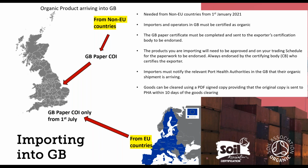So any imports coming in now on the seas and due to arrive in GB will need this paper COI. It's owned by DEFRA, so any questions related to importing and how it works will be referred to DEFRA. They control the form. Many people have asked how we get hold of a copy. This is in our importing section on our website.